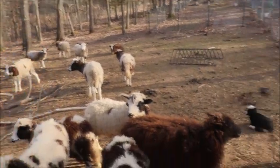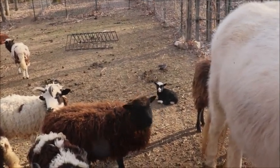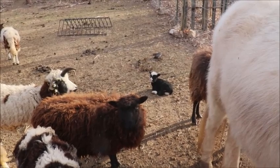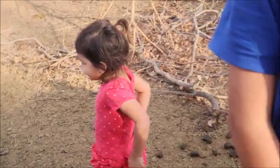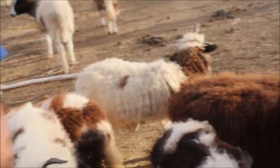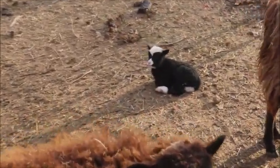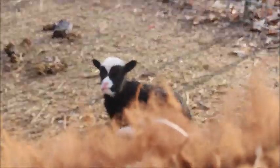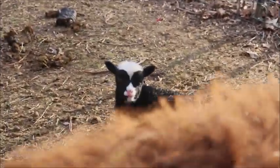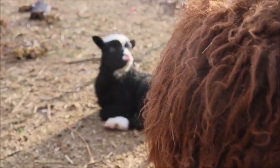Oh, she's laying down. I don't want to eat Meatball. You don't want to eat Meatball? No. Well, we gotta wait till Meatball's bigger. Dad, look. Don't eat that Meatball. Look at that sweet little thing on the ground there. Oh, you are so cute.